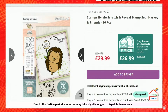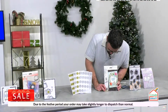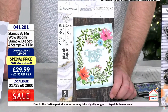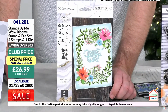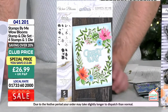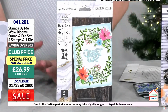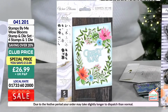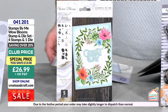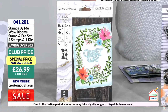Right, another item I want to share with you is this next one here. This is your wow blooms. We love these. Toni always does florals so incredibly well. This is no exception. You can see here how beautiful they are. Hopefully, we'll get to see those in a little bit more detail for you. It's stamps and dies in there, so you're going to be able to build up really gorgeous dimensional projects, which is amazing. If you want to go for that one, 041201 is your item number.